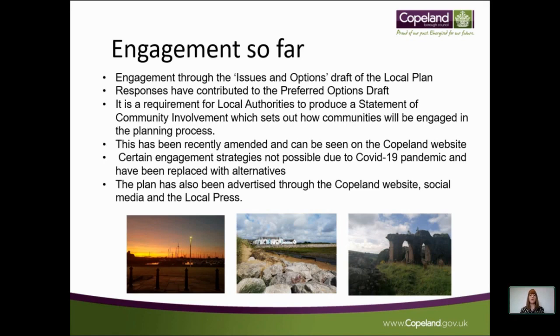It's a requirement for all local authorities to produce a statement of community involvement, and this sets out how communities are going to be engaged in the planning process. Now, given all the changes surrounding the pandemic, we've had to amend this. A lot of our usual strategies, such as roadshows and face-to-face meetings, are no longer possible. So we've replaced these with other things, such as videos like this, and also virtual meetings with parish councillors and key stakeholders. We've also advertised through the Copeland website, social media, and the local press, as well as our notice boards in the parish councils.